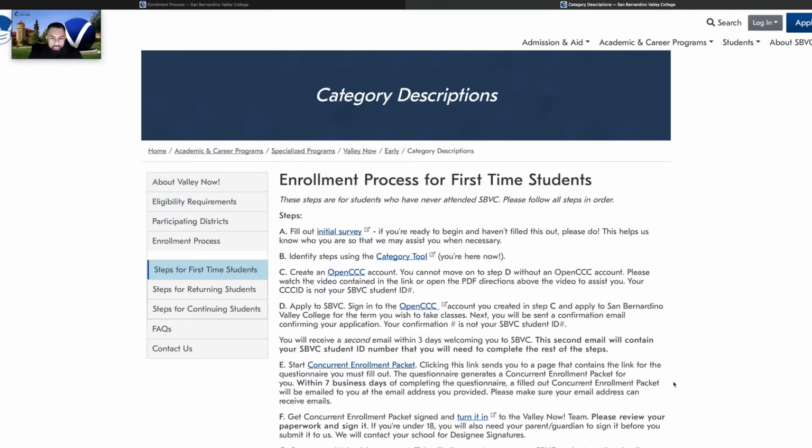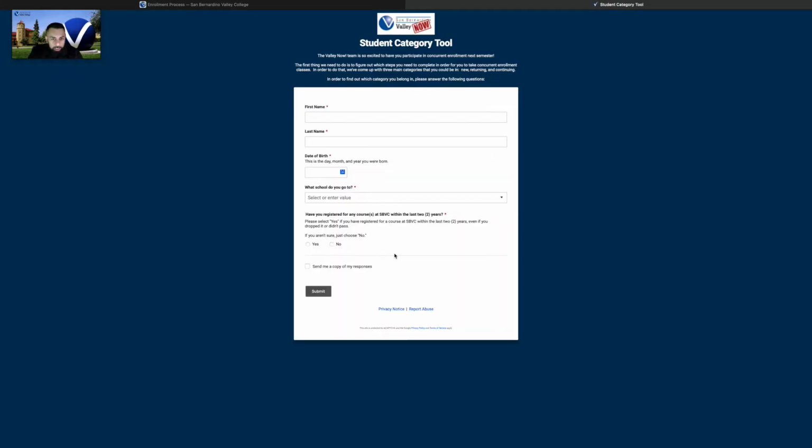Okay, so let's move on to Step B. For Step B, we're going to use the link called the Category tool. Once we click on that link, it's going to ask us a series of questions. This is going to help us identify if you're a new student, returning student, or continuing student. Each one of these students has different types of steps, so make sure you're answering all the questions, and when you're done, click Submit. Once you hit Submit, you're done with Step B.